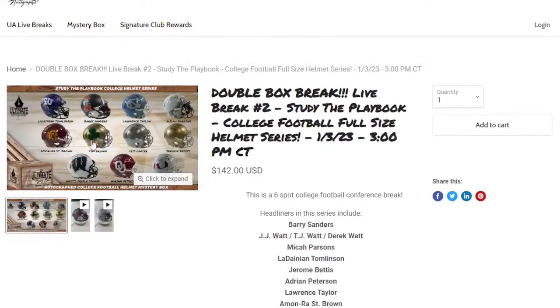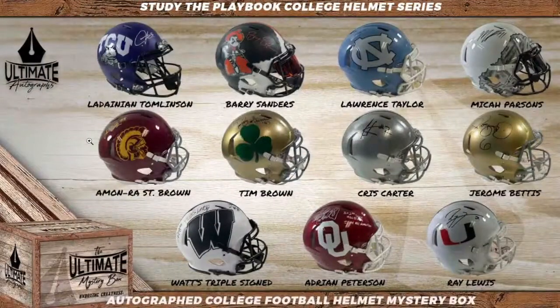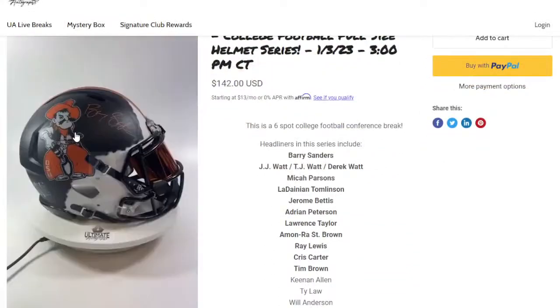Here's another one that could be a really good chase. That is the college break. I think we've done one college this show? I think we did a college double. So 24 boxes left in the college break. We got the Barry Sanders custom lid. Most rushing yards in a single season for college history. Micah Parsons with the dollar signs. LaDainian Tomlinson, Adrian Peterson, Lawrence Taylor, Ray Lewis. All of those helmets are authentic.